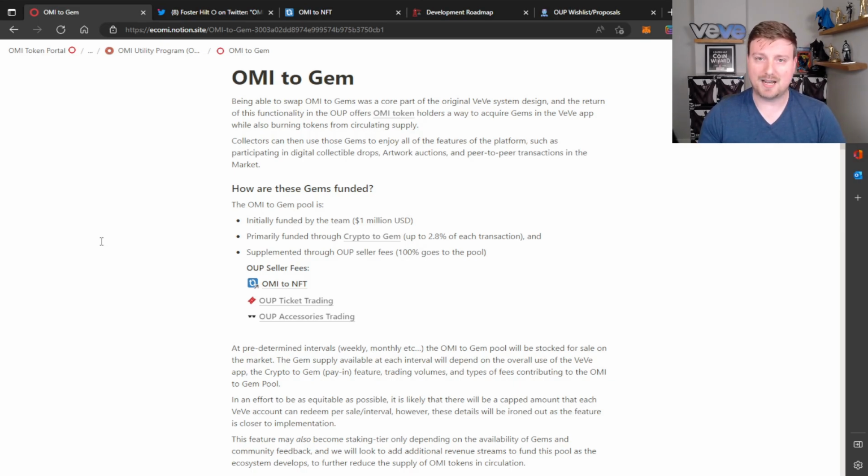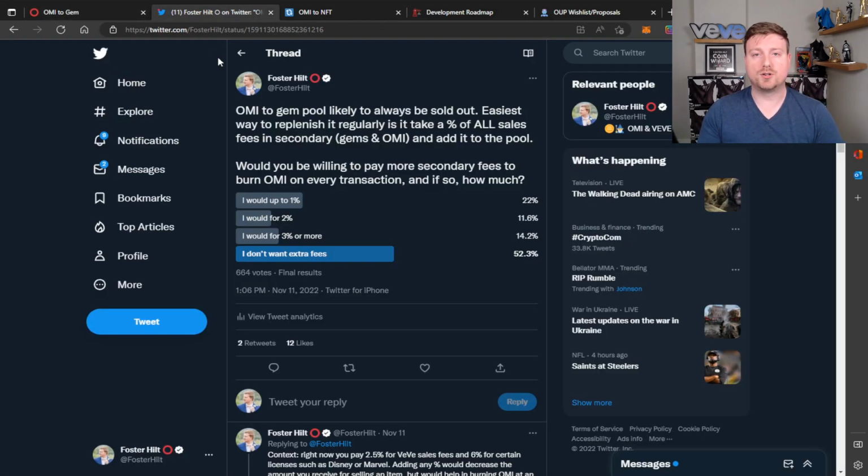One of the other solutions that I've seen proposed is having additional fees added on that users can receive in the primary or secondary market, and those fees being passed along to the gem pool. So as an example, right now the VeVe fee is 2.5%, and you only get charged buyers and sellers fees if you're using the OMI token. But what could conceivably happen is that you could, in every gem purchase, have an additional fee added that is not taken by VeVe or Ecomi and is directly put into the crypto to gem pool, which would replenish it and would possibly be really good for the ecosystem.